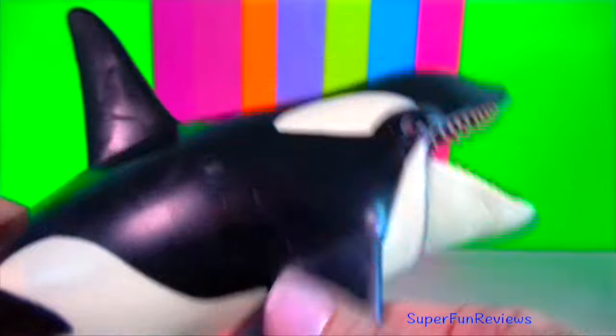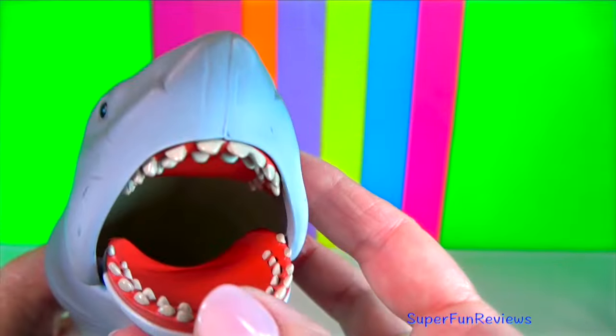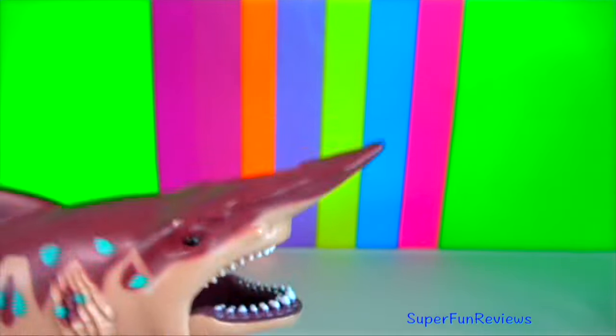Orcas in the wild are quite playful and may be seen approaching and bumping the side of boats. Great white shark is the world's largest known extant macropredatory fish and is one of the primary predators of marine mammals. Goblin shark can protrude their jaw anywhere from 2 to 9 times further than any other species.